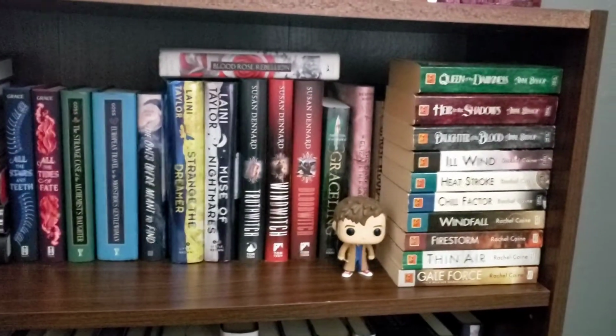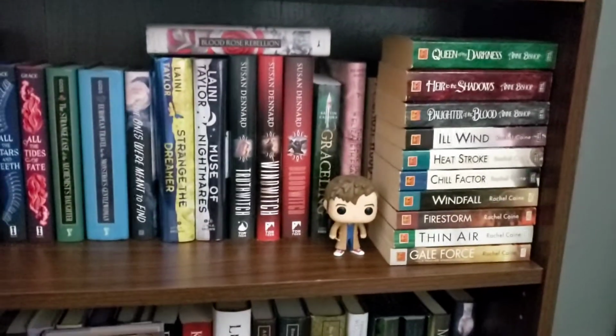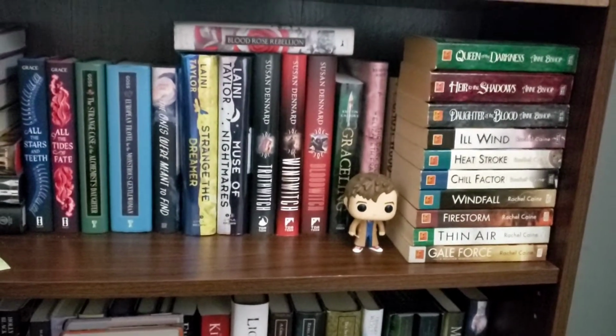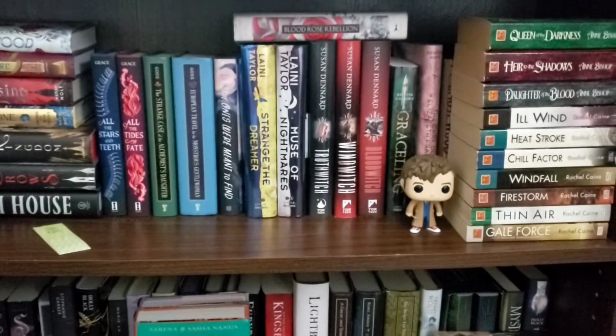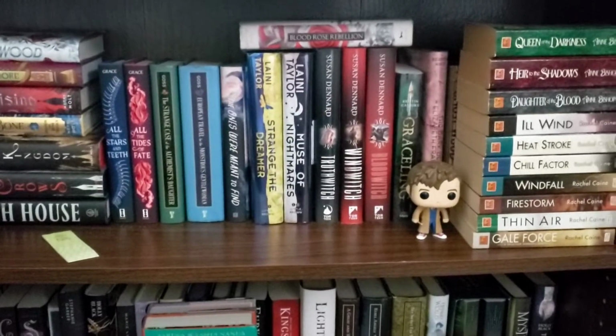And there are books behind the paperbacks. I just tucked them back there because they're books that I still need to read. So All the Stars and Teeth I really like. Strange Case of the Alchemist's Daughter I really like. The Ones We're Meant to Find was such a surprise.